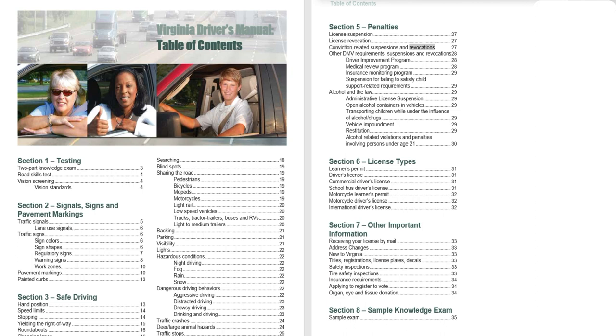Conviction-related Suspensions and Revocations, 27. Other DMV Requirements, Suspensions and Revocations, 28. Driver Improvement Program, 28. Medical Review Program, 28. Insurance Monitoring Program, 29. Suspension for Failing to Satisfy Child Support-related Requirements, 29. Alcohol and the Law, 29.